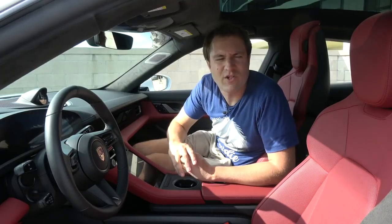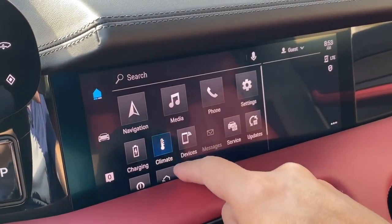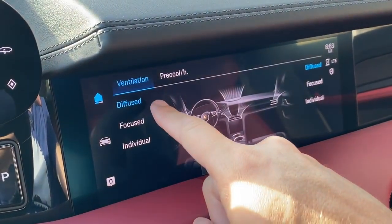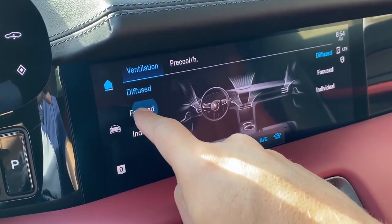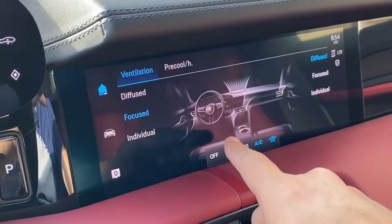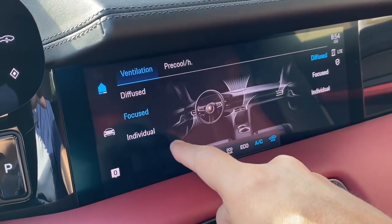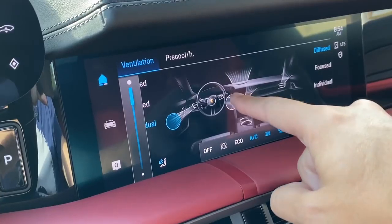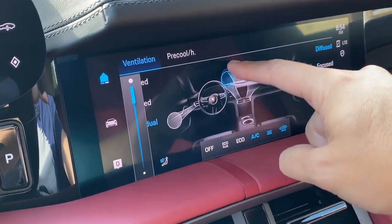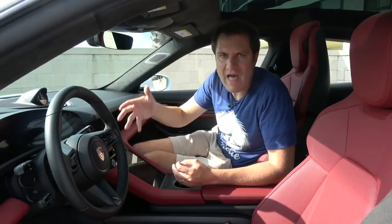Well, you go into the climate tab in the infotainment screen, and you can see there are a few options. You have diffused, focused, and individual. Diffused will kind of blow air throughout the cabin. Focused will move the climate vents and focus them on you. But my favorite is individual because you get to set the positioning of the climate vents using the center screen. You just kind of move around these little bubbles and you can place the climate vents wherever you want. And then the vents will actually move to blow air to wherever you set them.